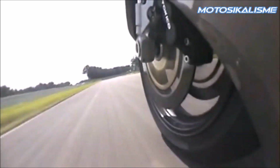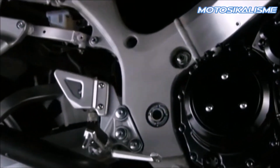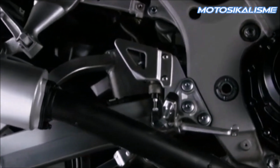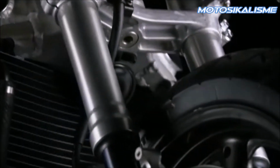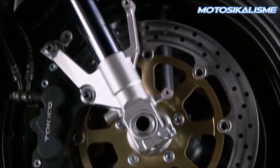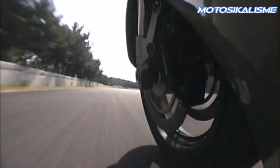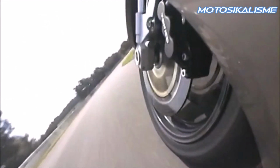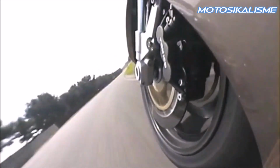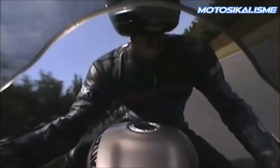Delivering Hayabusa's extraordinary potential to the road also demanded race-proven technologies. The rigid chassis is built around an aluminium alloy twin spar frame and an aluminium alloy swing arm with subframe. Inverted front forks with 43mm stanchion tubes employ newly designed stems and make extensive use of internal aluminium parts to reduce weight. The responsive braking system comprises 320mm floating brake discs with 6-piston calipers up front and a single 240mm disc with an opposed 2-piston caliper at the rear.